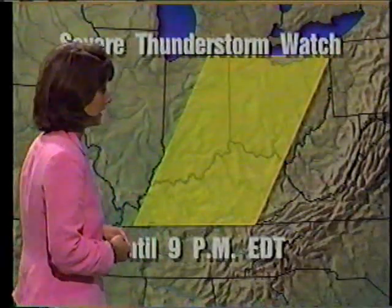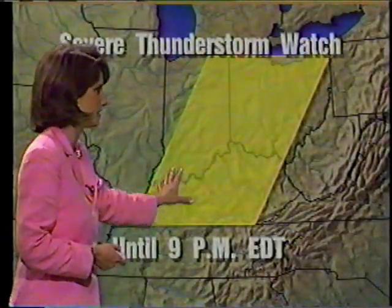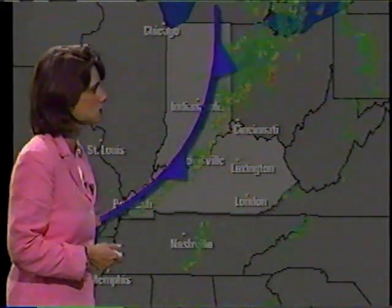Looking at the severe thunderstorm watch that we have in effect until 9 o'clock Eastern Daylight Time, it pretty much does encompass the entire viewing area, all of southern Indiana and most of Kentucky. This is where the front is right now, and that's the good news. The storm is forming right ahead of this front.